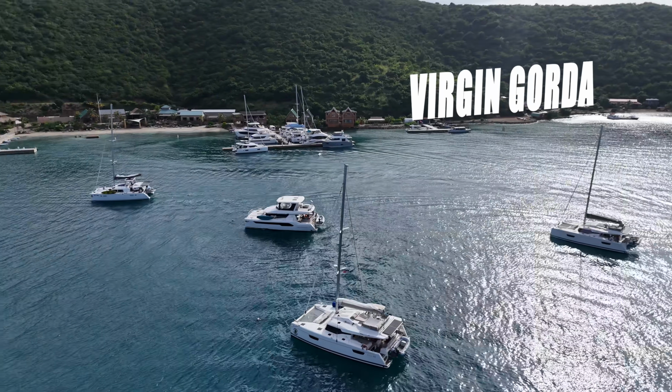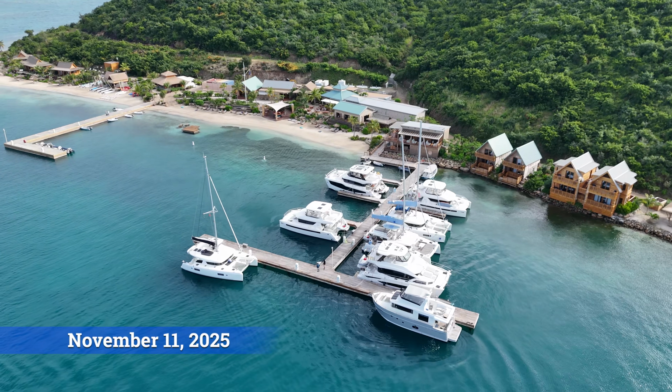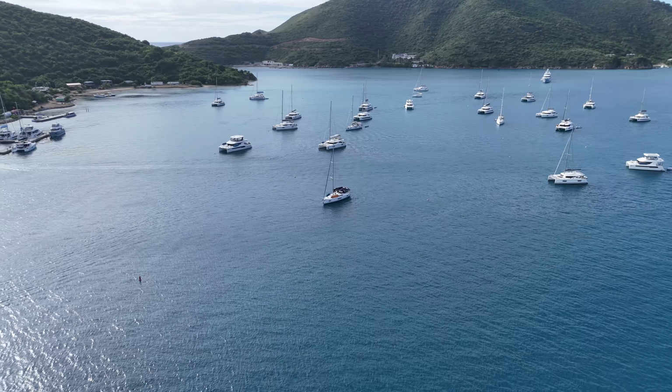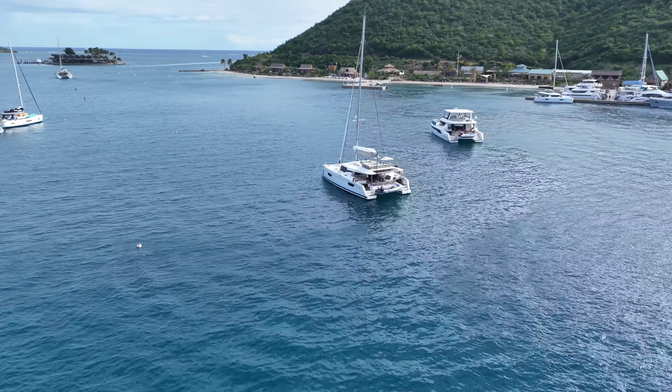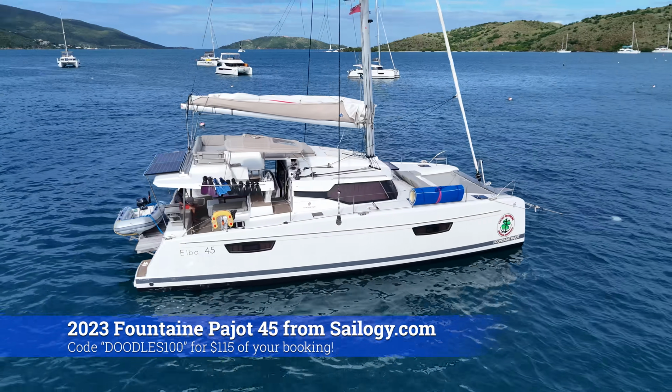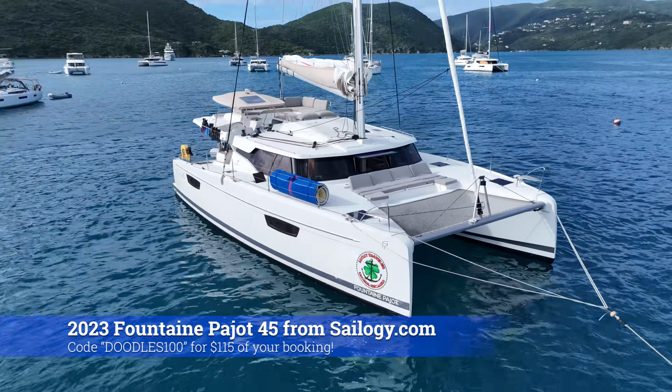I see the sunrise. It was day 4 of our BVI sailing trip, and we had spent the night at Virgin Gorda. We were cruising on a 45-foot Elba Fountaine Pajot from Sailogy.com.